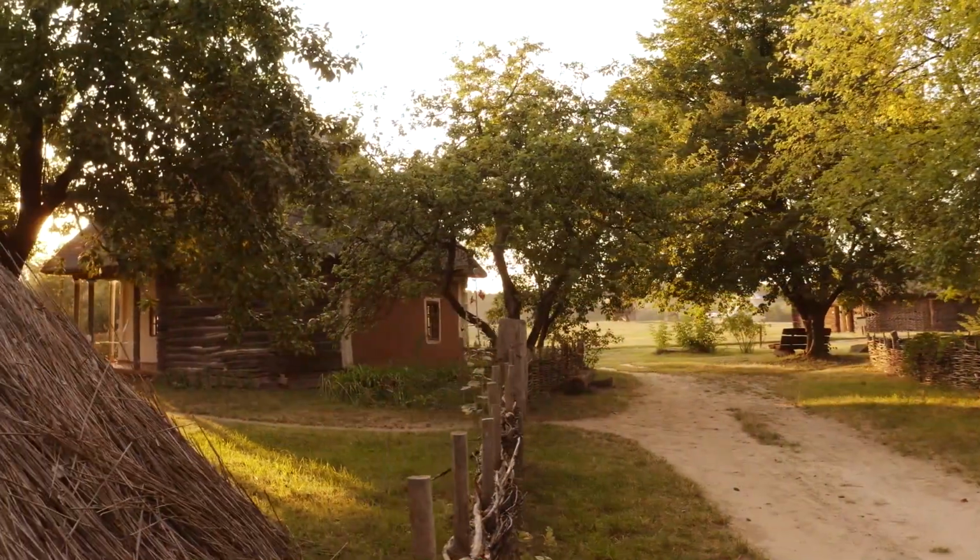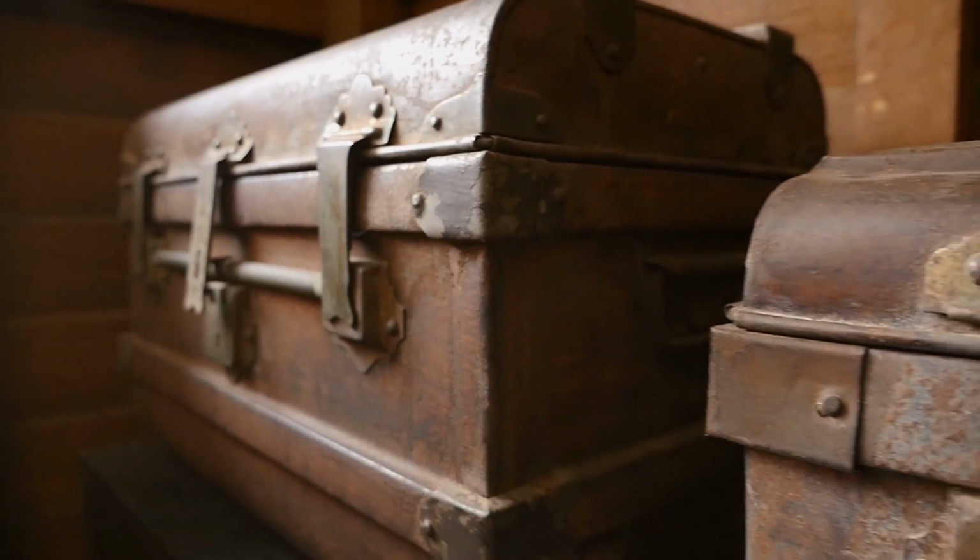He found a chest in his grandpa's attic, and in it was something extraordinary.